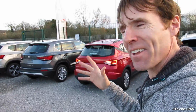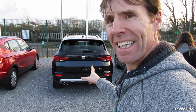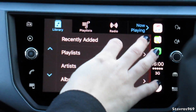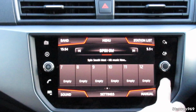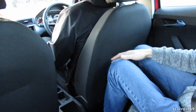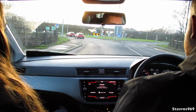So we've made it into Seat here on the Dock Road in Limerick, and we're looking at the Seat Arona. We came to look at the i-DTEC, but they're swinging towards the Arona, so we're going to take it for a test drive and see how it goes. The Seat Arona, good headspace in the rear here, about 2 inches over my head. We just had a quick drive in the Seat Arona, the 1 litre 3-cylinder turbo petrol model. Then we went back to the showroom and I hopped in the front for a look.